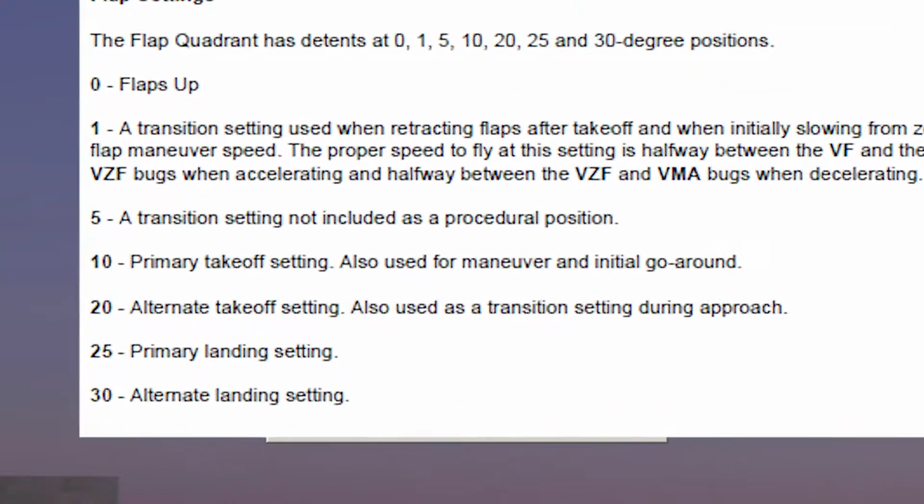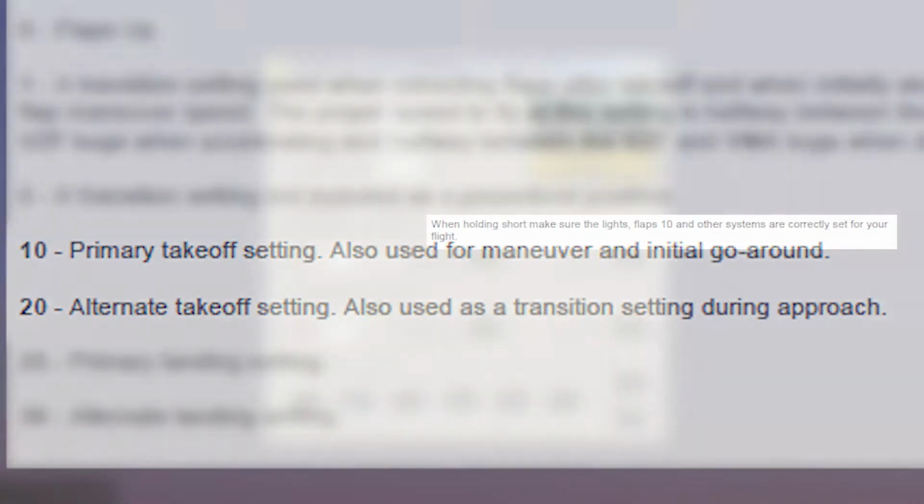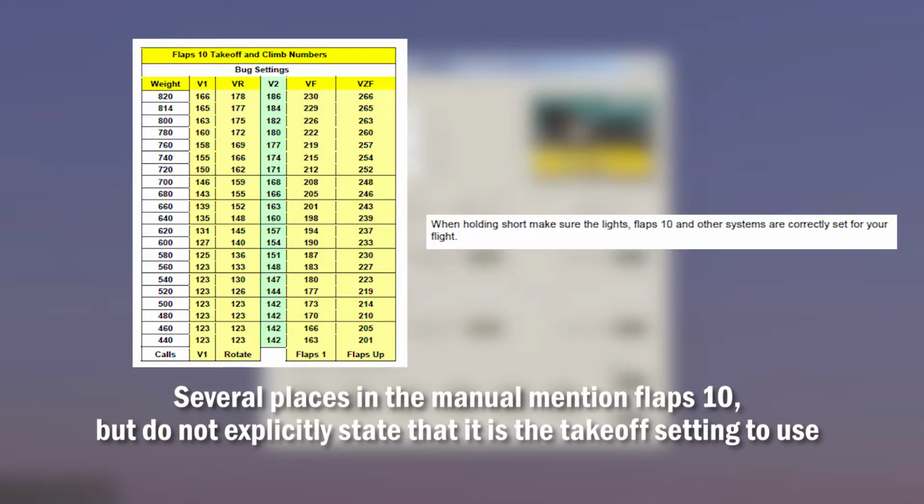It lists flaps 10 as the primary takeoff setting and 20 as an alternate setting. Most likely, this means that the calculator uses flaps 10 for its numbers, but personally I would have liked to have the option to choose.